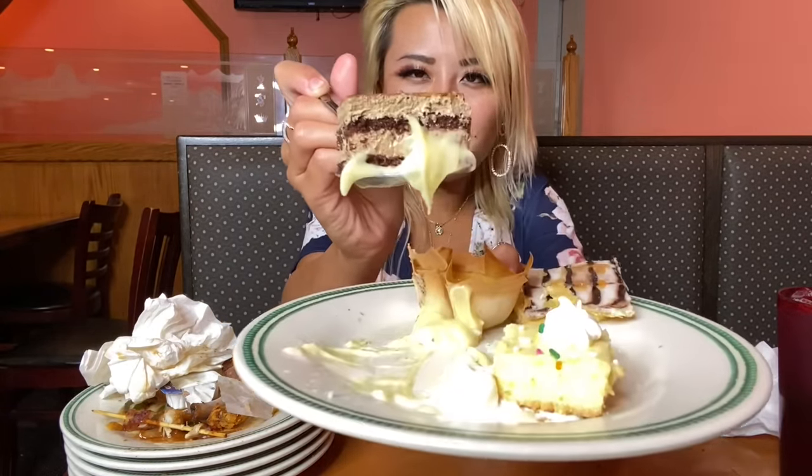And this is some of their pudding mixed in with ice cream. Mmm. Yeah. Also got a coffee cake over here. I'll just put it in my mouth. Oh. And that's just completely melted. Woo! That's really good. Mm. Looks like we got some cheesecake. Yeah. Mm. Oh. Wow, cheesecake is super creamy.